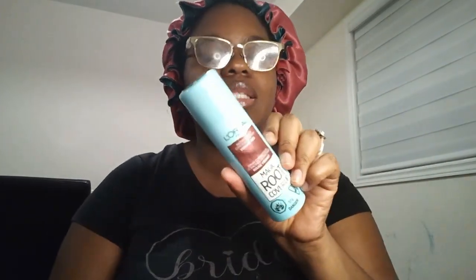But I was saying it's perfect for dark reds. It just has a really skinny nozzle here, and you basically spray it, it says 10 to 15 centimeters, so just shake it up and then spray right on your roots, and then you can see the color deposit.